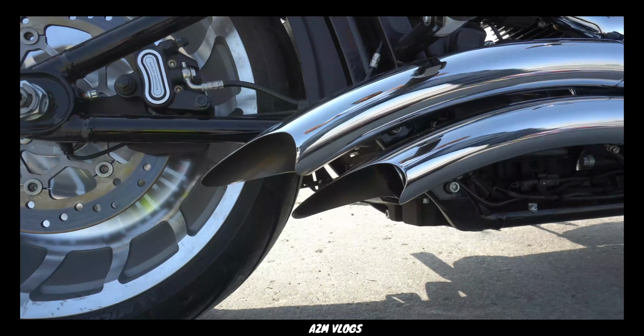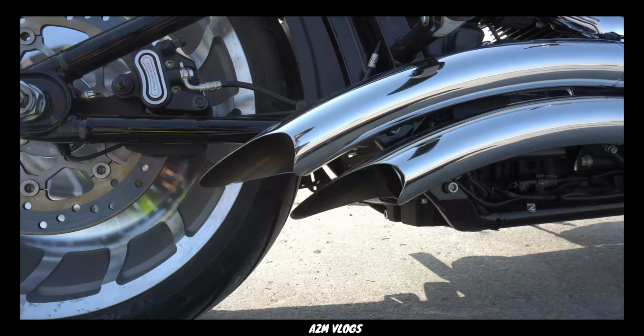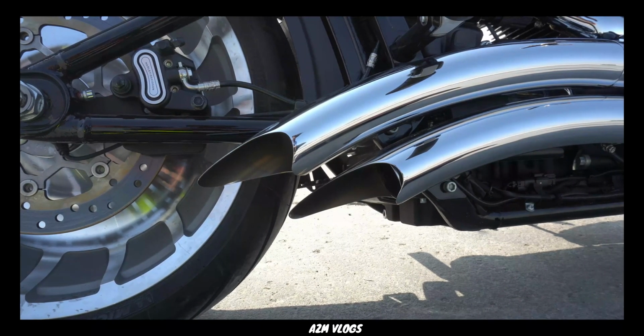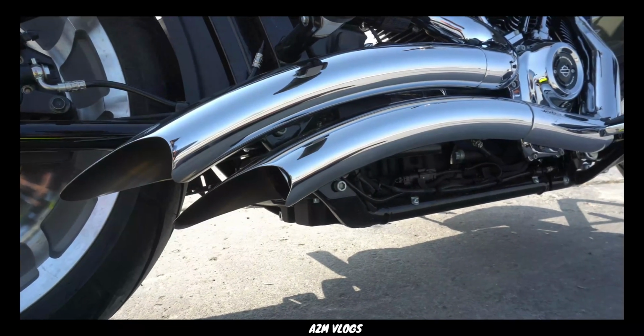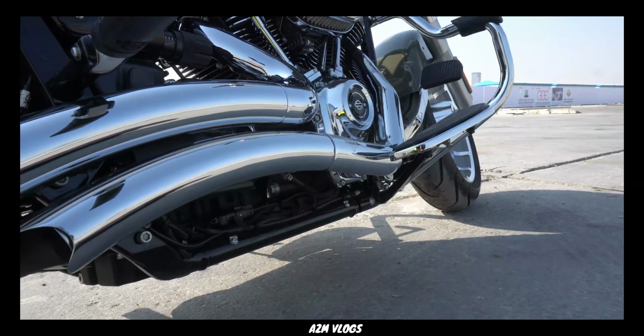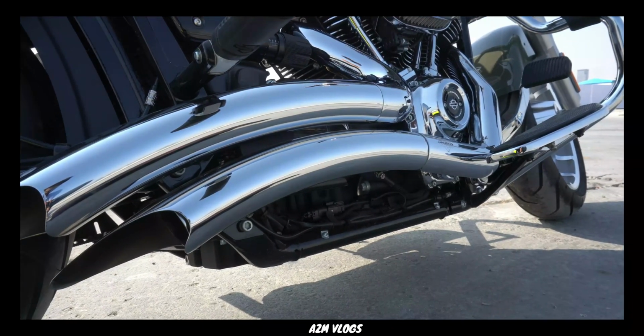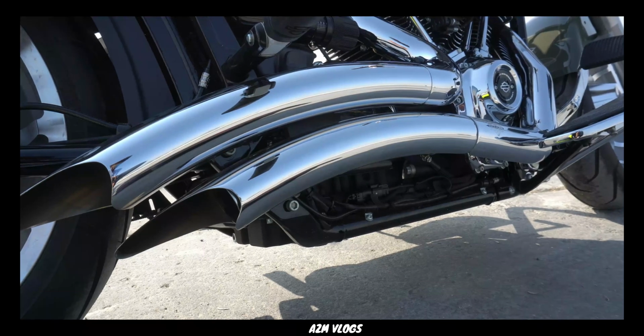This is actually stage 1. So imagine if it is stage 3, your whole neighborhood will know that you are at home. And they look amazingly designed, the silver chrome. I really love them, really. The most important thing on a bike is an exhaust, a good exhaust.